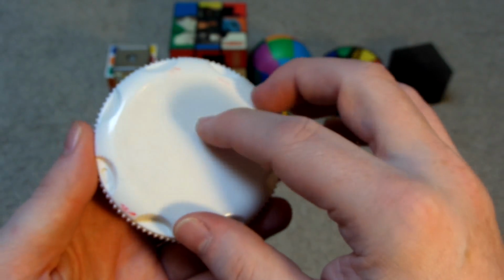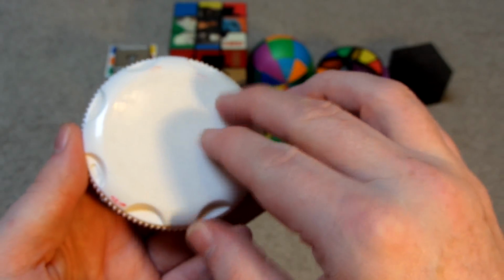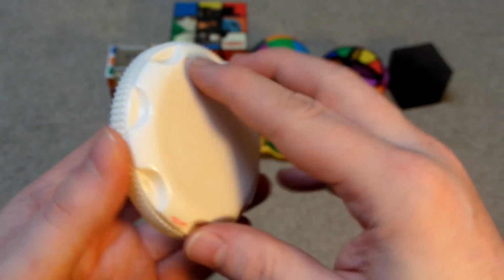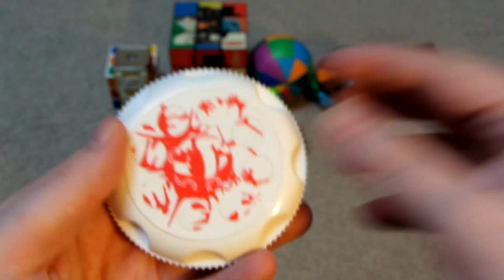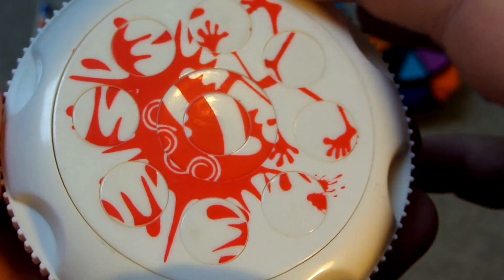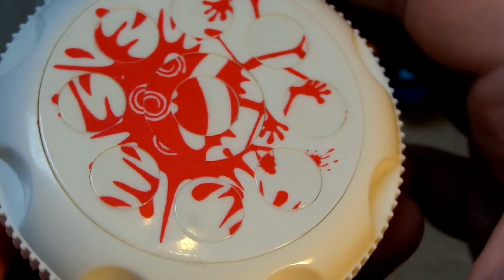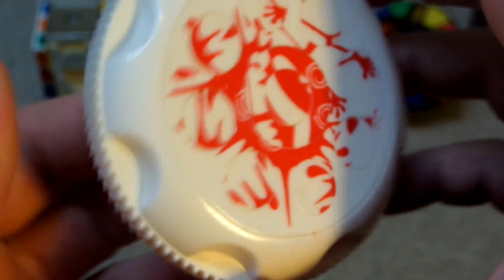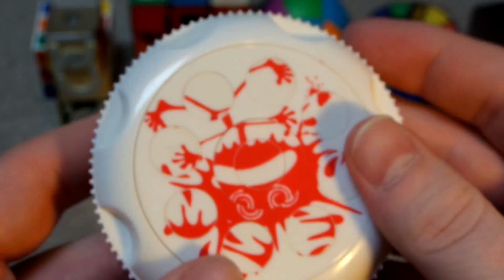Now on my other one with circles on it, on this side you've got circles as well, and it shows you how it looks when it's solved, whereas on this one it's blank. So I'll give you a close-up look at this while it's turning. So yeah, that is the Enigma puzzle.